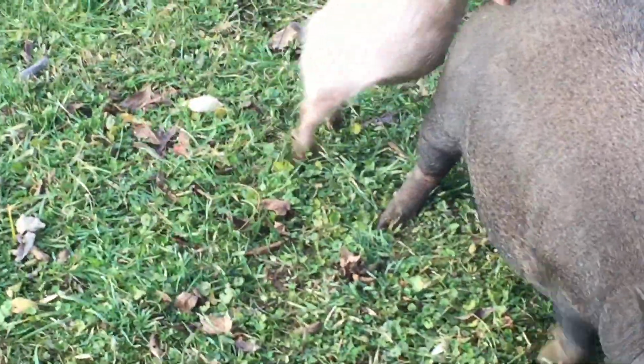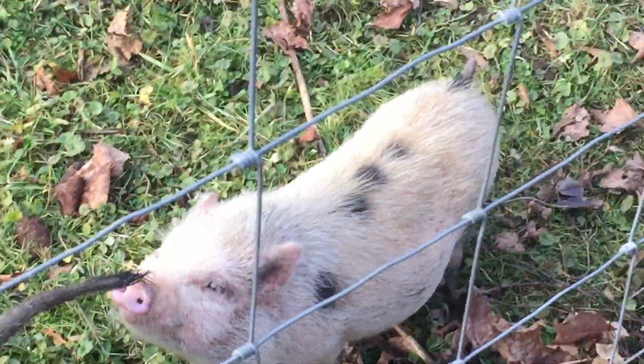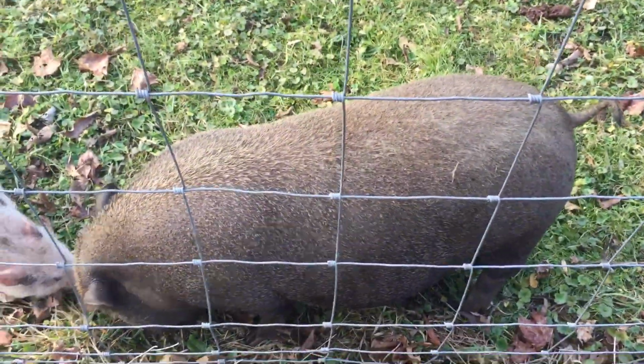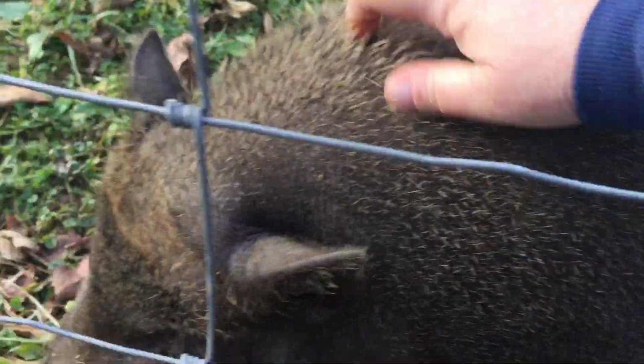There we go. Look at his little tail. And he's just going to count on her. Didn't you have enough? His little tail is a stub. He looks like a Doberman Pinscher. Can you guess why we decided to call him Dobie? Hey, Piggy Sue.